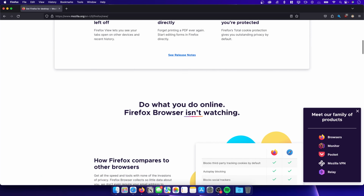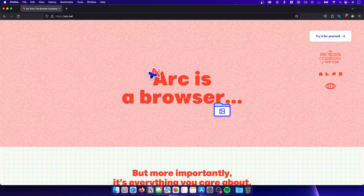Now, I personally like Firefox for a lot of reasons. There's also one called Brave, which does block ads, which is pretty cool. There's also one called Arc, which is kind of newer for macOS. It looks really promising. I've not tried that one out yet personally, but I know that many people do like that and it comes highly recommended. So you might try Arc, but Safari is a good browser. I do recommend that one. However, it's always good to have a variety just in case you ever need one.